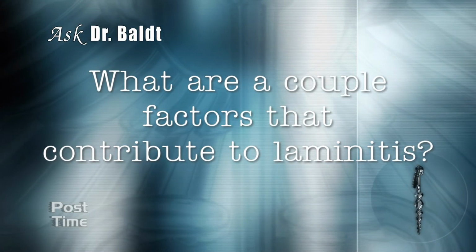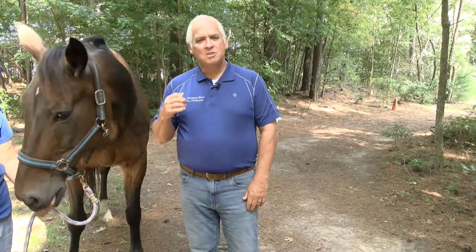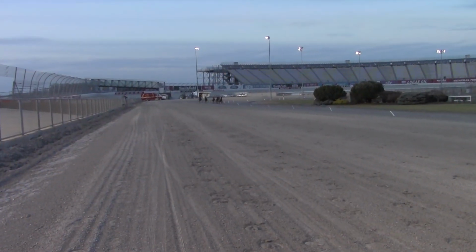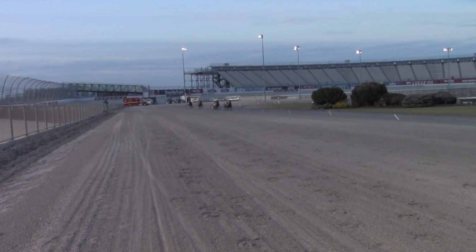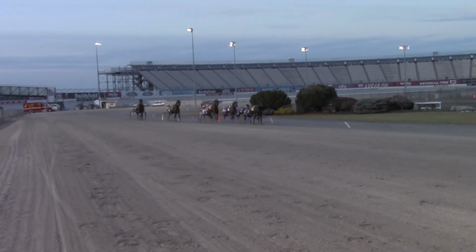What are a couple factors that contribute to laminitis? Laminitis has two main factors. One is going to be some sort of trauma. We know that during racing, we're racing on hard surfaces, so sometimes the pounding of the horse's hoof can actually begin to create inflammation in the lamina, and as a result develop laminitis.